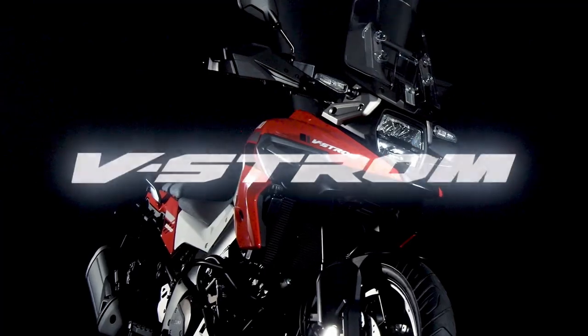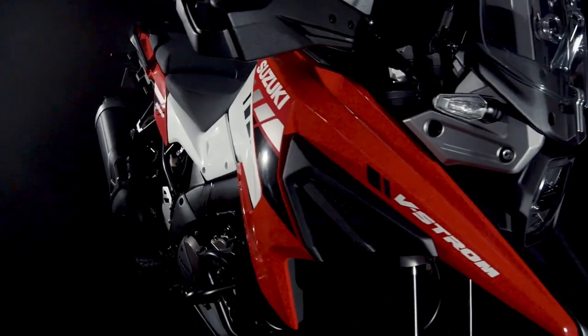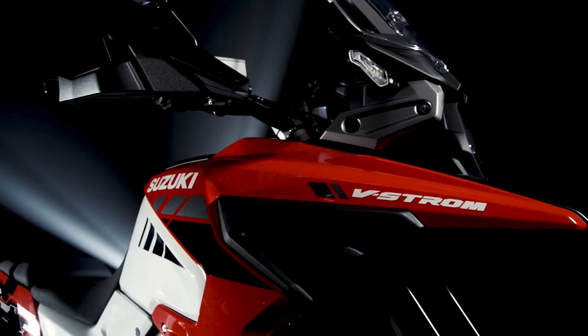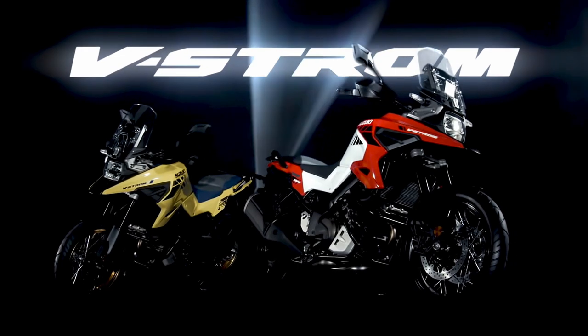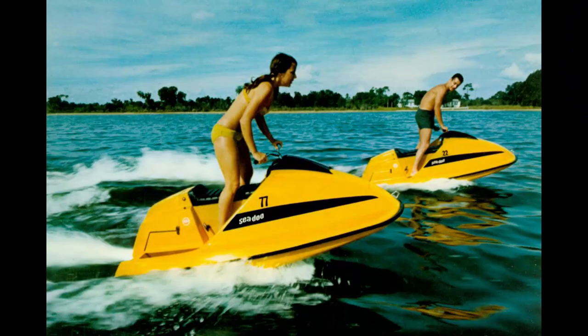Fast forward to today, and we have redesigned V-Stroms yet again. Soldiering on with the same basic engines from the 1990s, and carrying the same limitations that make them suited more to on-road duty than off-road duty, Suzuki somehow one-upped even themselves and somehow made the bike even more ugly than it was before. Of course, styling is subjective, but look at it. Could anyone love this face?